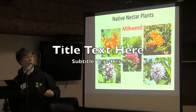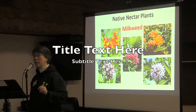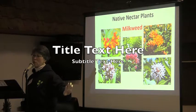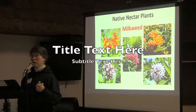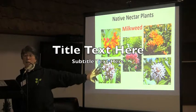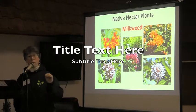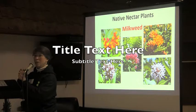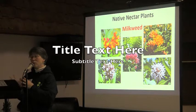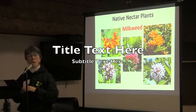The one in the lower right is called showy milkweed. It's technically not native to Wisconsin. It's native a little bit further south, but it will grow here in Zone 5. And it's kind of neat. It grows a lot like the common milkweed, but the flowers are much bigger and they look kind of star-like. It's a really, really cool milkweed. It's not very widely available, but you can sometimes find it.